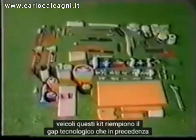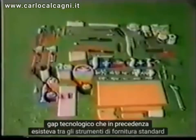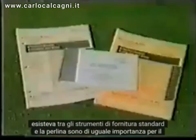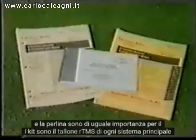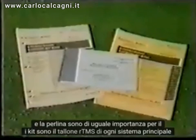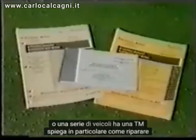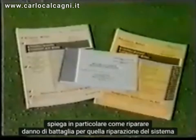These kits fill the technological gap that previously existed between standard supplies, tools, and BDAR. Of equal importance to the kits are the BDAR TMs. Each major system or series of vehicles has a TM that specifically explains how to repair battle damage for that system.